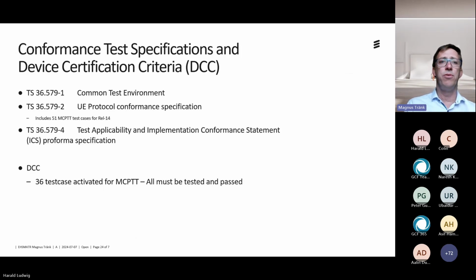So a little bit on the test specifications here from 3GPP. I mentioned three of them. 36.571 gives the overview of the test environment that is used, and there are more than these three that I mentioned here. It's for video and data and other parts as well, but these are the important part for MCPTT.